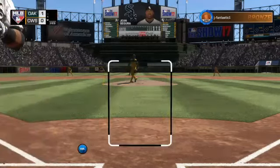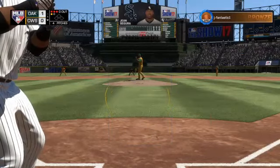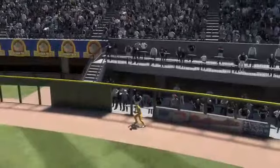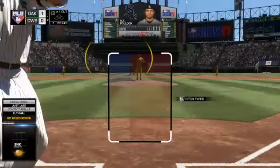2 balls and a strike. Here it comes. And there's a sinker that he just spits on as it misses low. There's a swing and a drive hit well out to right field. Chisenhall ranging back. He makes the catch. A great effort to get there and record the first out of the inning.